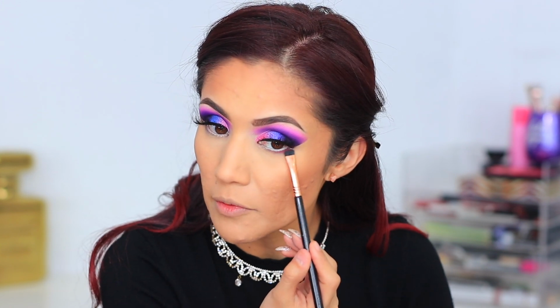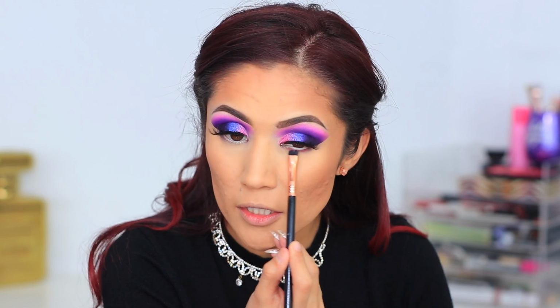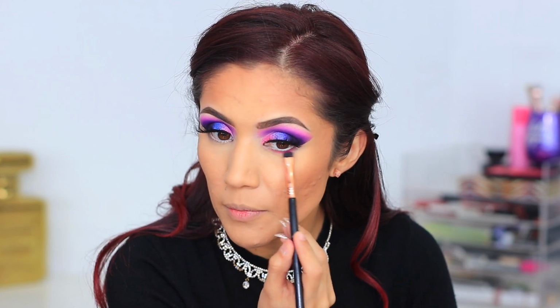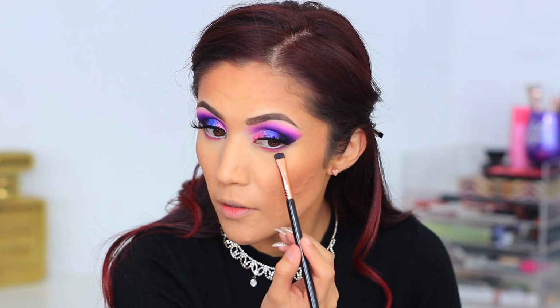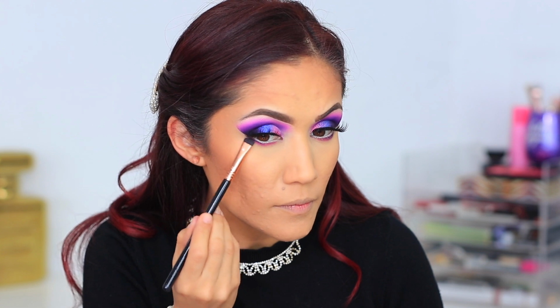I just saw this color and I was like, this is so beautiful. And I didn't know where to incorporate it on the top lash line, so I thought the lower lash line would be beautiful. I'm going to take a little bit of A3 also and just blend it together. Let's take a little bit of B4 again and just put that right on the outer corner so there's a little bit of depth. I want that line to be a little bit more prominent right there up against the lash line.